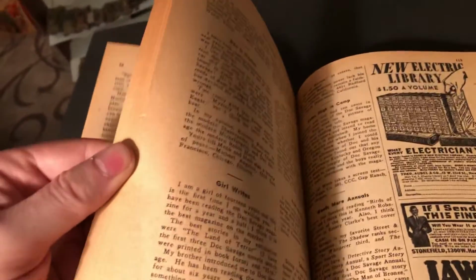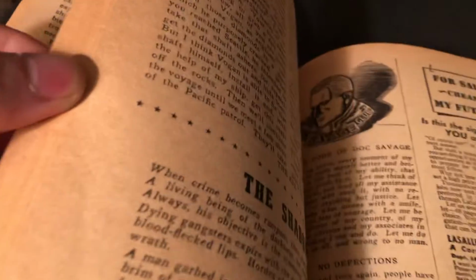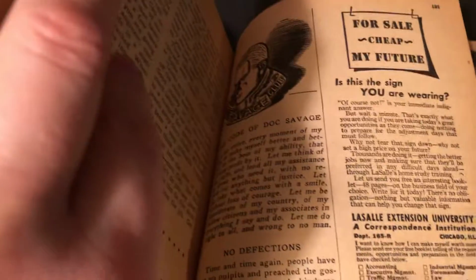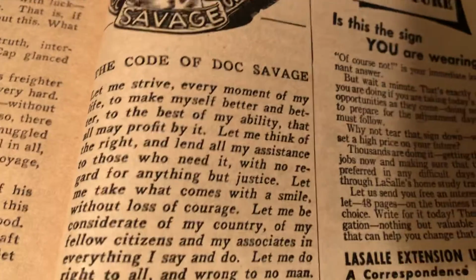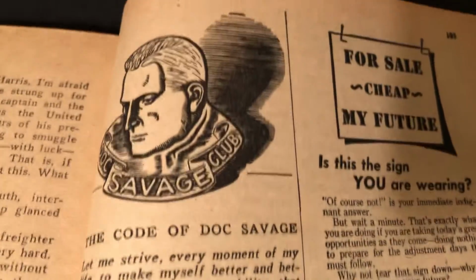There was a Pepsi Cola ad. Let's get farther to the back here. Letters from readers, so you get an overview of what a pulp magazine looked like. There's the Code of Doc Savage. You can read that here. I'm not going to read it all out about courage and so forth. So he was supposed to be looked up to as a hero.